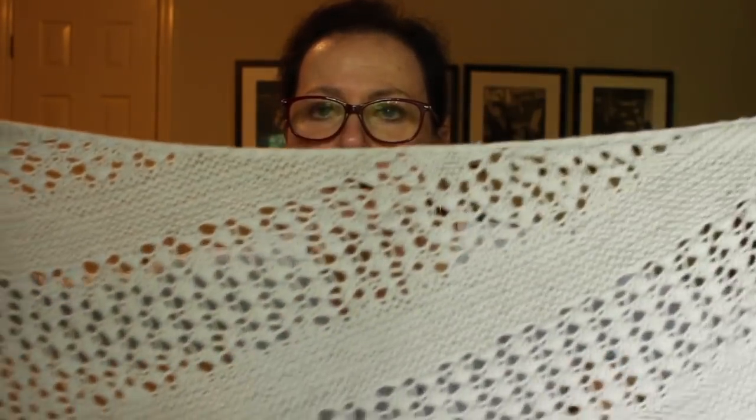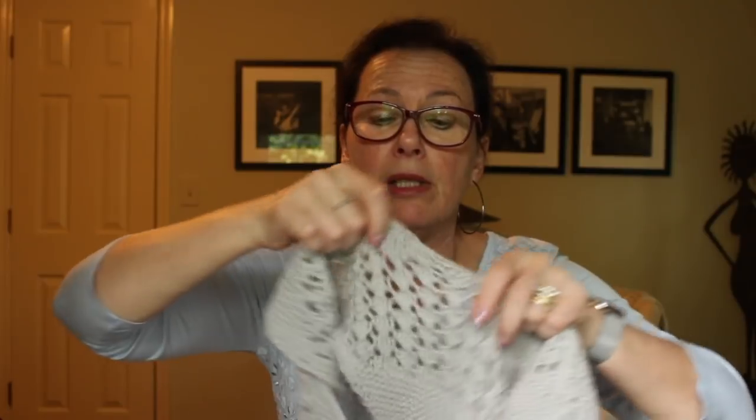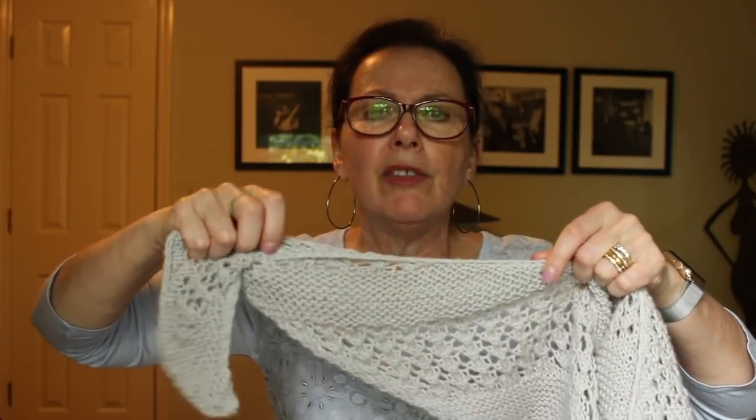First of all, I never knit with cotton before. I never even made a dish rag. I've never made anything with cotton before. This cotton is lovely. It has a lot of give. It doesn't hurt your hands. I loved working on it, and I have a loose gauge anyway, so this was perfect for this shawl. But let me put this on for you.